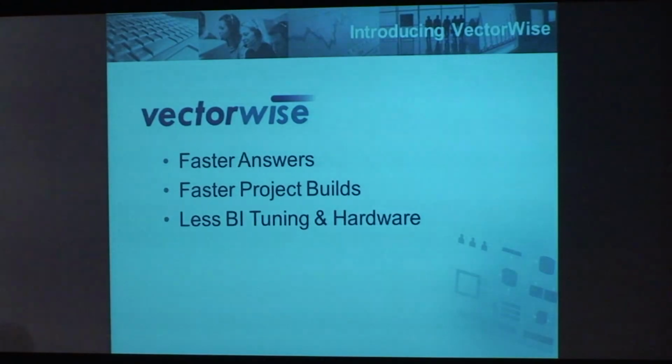But it's not just the end users who benefit from that speed. It's the IT departments as well. We've already seen today that we can dramatically reduce the cost and the complexity of projects purely because of the simplicity of Vectorwise's architecture. And that simplicity not only pays dividends at the beginning of your project, but also, as Mike alluded to, through the life of the project. And we'll talk more about that later on.